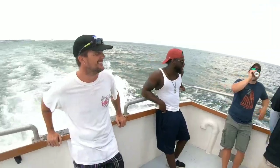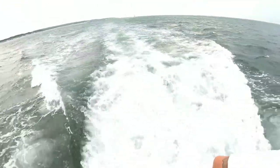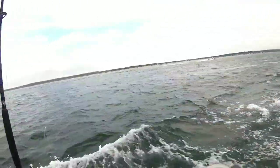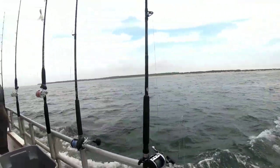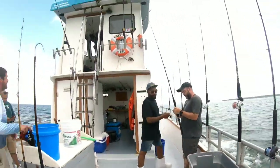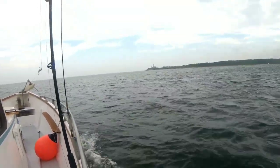Okay, my boy John invited me out for a charter with his co-workers, and any opportunity I get to fish with Captain Tom, I jump at it. I never want to miss any of those trips because they're always full of fish and full of fun. And it's in no other place than Montauk.